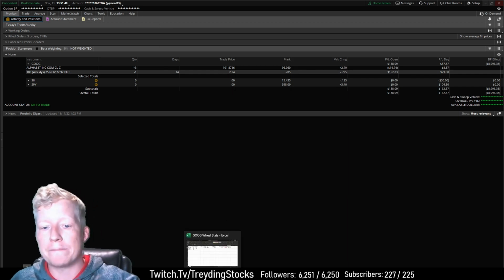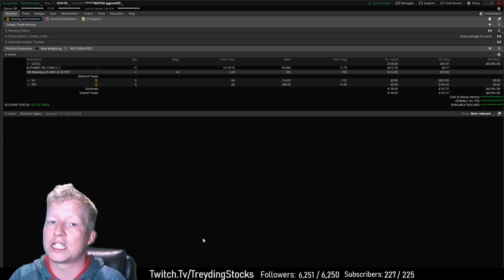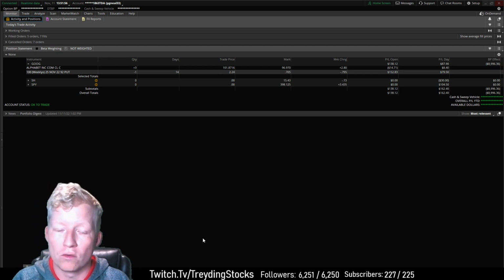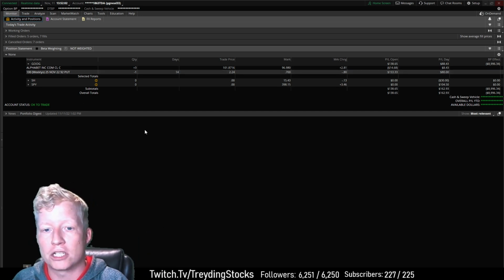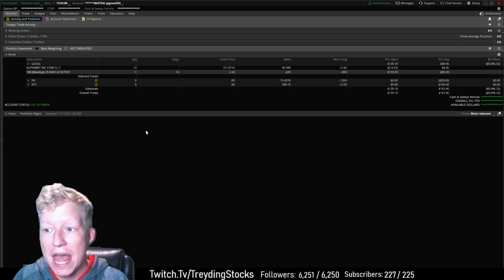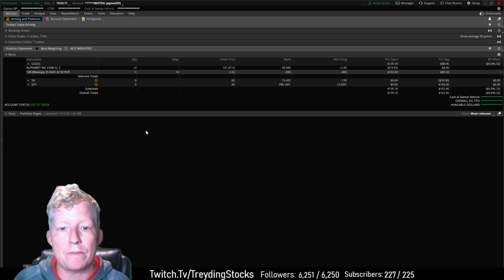Now, what happens? It hasn't happened yet, but what happens when I do get filled? What's the other side of this wheel strategy? It's got to be circular to be a wheel, right? The other side, I will get filled one day. One day I will sell a put, Google will tank, it'll expire beneath my strike price, and I will get filled 100 shares of Google. Then what can I do? Then I can go sell covered calls against that position and do the same thing on the way up.